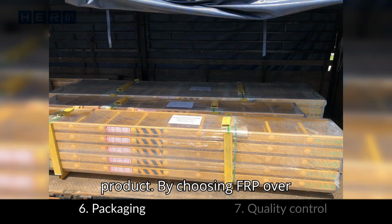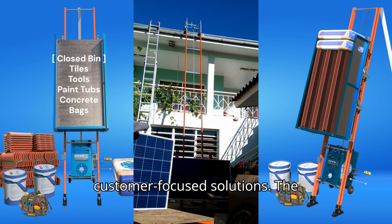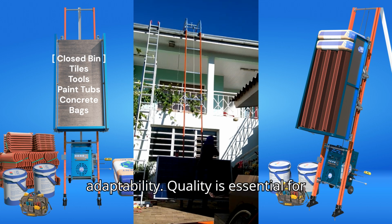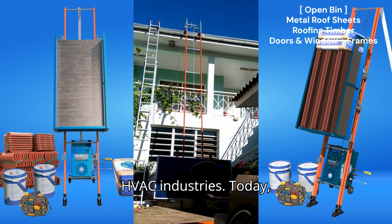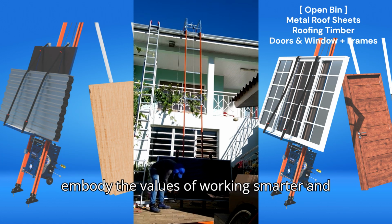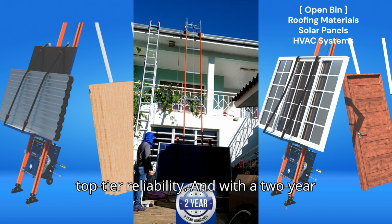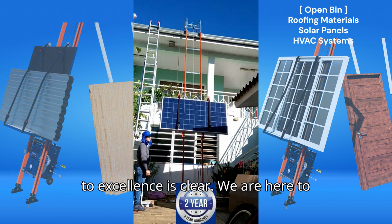By choosing FRP over aluminium, HERM Logic demonstrated their commitment to innovation and customer-focused solutions. The FRP-based material lift system now offers unprecedented safety, durability, and adaptability, qualities essential for the professionals in roofing, solar, and HVAC industries. Today, HERM Logic's lifter conveyor systems embody the values of working smarter and safer, leading to a 70% reduction in labor and installation costs and ensuring top-tier reliability. And with a 2-year global warranty, HERM Logic's commitment to excellence is clear.